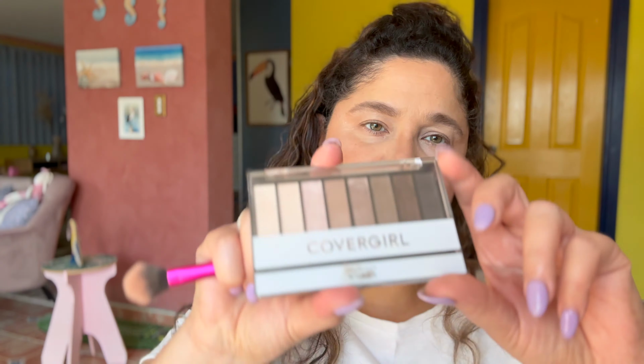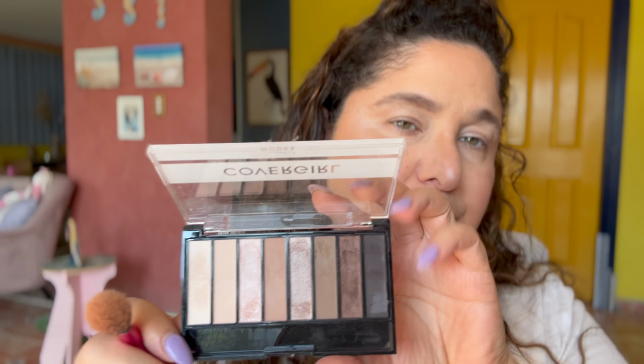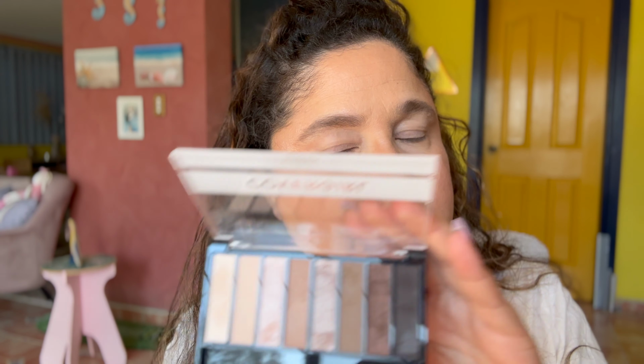Now, for eyeshadow today, I am going to be using an excellent palette that I've had for a very long time, True Naked Nudes by CoverGirl. It's just your real everyday naked eyeshadow palette, and you can go really full on glam, or you can go very light, sort of no makeup look. You can do one and done with this.